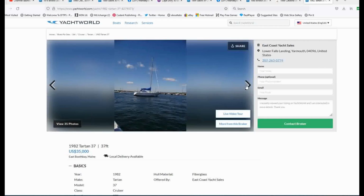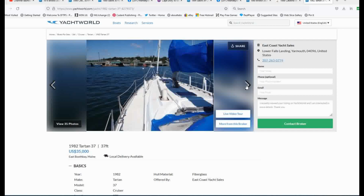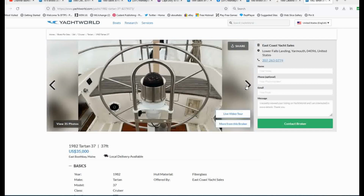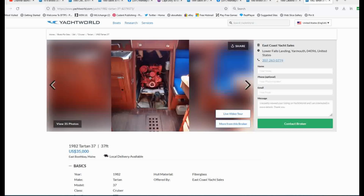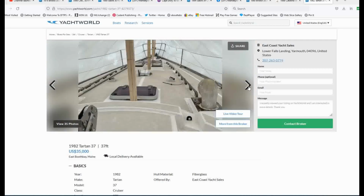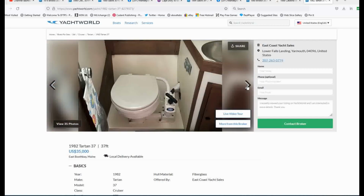But this thing's been on the market on and off for a year or so, and so I'm a little concerned that there's something that's not being disclosed. But as we click through the pictures, you can see that it clearly needs a little elbow grease and TLC. It looks like it's been undercover for a while. It's got a Westerbeek diesel, which are great. It's got a Garmin chart plotter, and you can tell by looking at this that it needs a good scrub and clean and get down to what's going on with this thing.